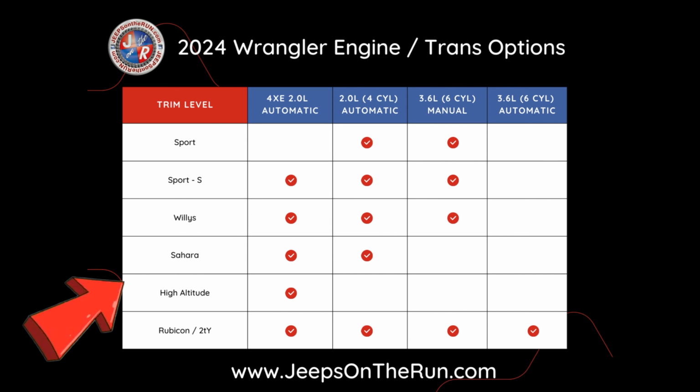So let's talk about the manual trans and the 6-cylinder motor in the Jeep Wrangler for 2024. If you're looking for information about the 2024 Jeep Wrangler, we've got 2 other videos posted. I'll link them both here above. Check that out if you're interested in trim levels and some of the upgrades that are coming to 2024 Wrangler. Today we're going to do a short video about the manual transmission and the 6-cylinder motor. So let's talk about this chart here. If you're a 6-cylinder motor lover in the Wrangler, the Rubicon is your only option right now.